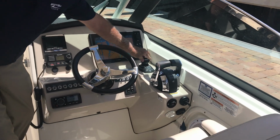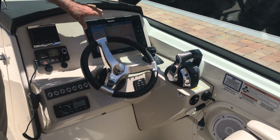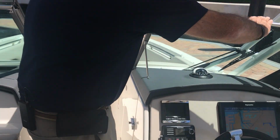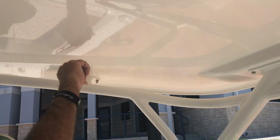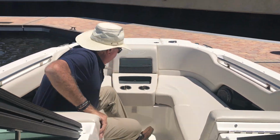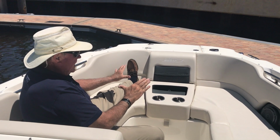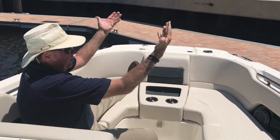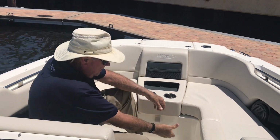Mentioned at the helm, the joystick, Raymarine electronics, really nice Fusion stereo, awesome boat. Stainless steel cap on the windshield, hardtop. Come up in the bow area, plenty of room here to sit and enjoy the bow. The bottom of this boat has a reverse chine so you never get any spray up here.